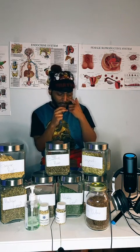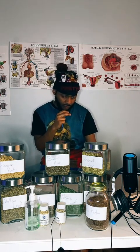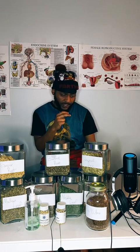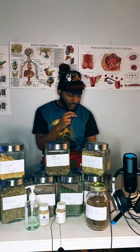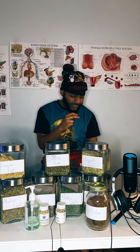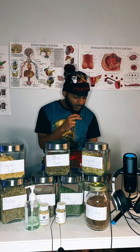You need to be writing this down. You need to be applying the information. Say the thyroid is a beautiful butterfly-shaped gland that sits on the low front of the neck. We know that.